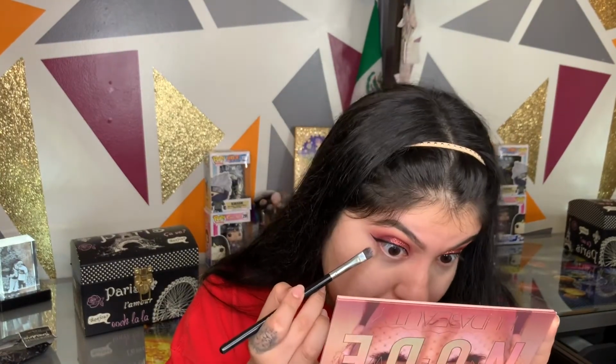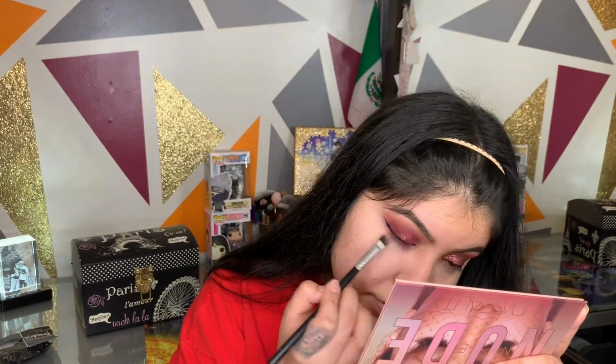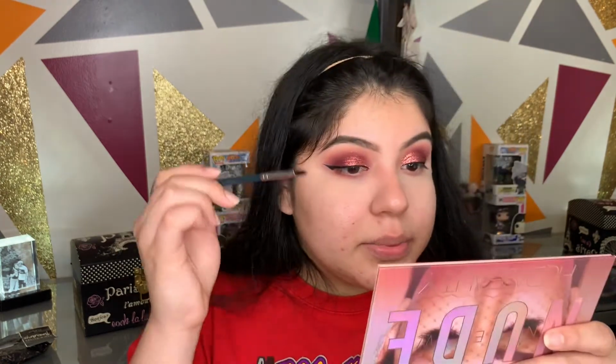Then we're gonna do the same thing we did to the top of the eyes, under the eyes, except for the glitter. Okay, so we're gonna start with Secret. Then we're gonna take Secret again and we're gonna apply it to the eye. Then we're gonna take the next color, which is Raw, and we're gonna do the same exact thing. We're going to take Love Bug and keep it on the outside right here.